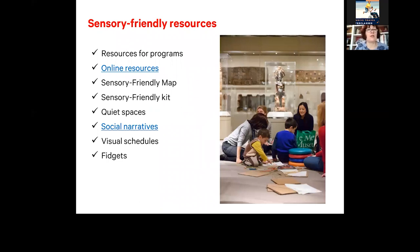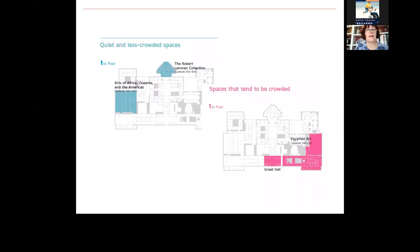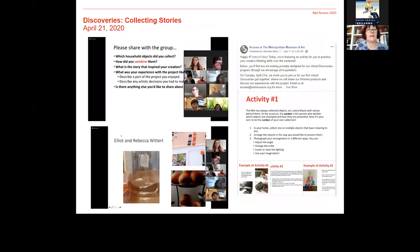And as I mentioned before, we have sensory-friendly resources in the museum that can be borrowed, things like fidgets, a weighted blanket, timers. We have a kit that people can pick up in the library. There are quiet spaces during large events. And online, we have things like a sensory-friendly map that indicates spaces that tend to be crowded, spaces where there's natural light, things like that.